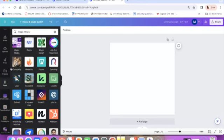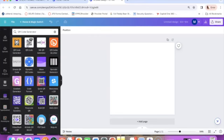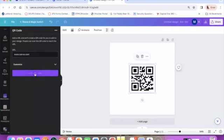Let's go back to apps and go to QR code. Delete that. Push QR code generator. And basically a QR code is if you put a URL in here, like www.canva.com, or I can put my website on here, my Etsy page, whatever I want. And I just push generate code. So right now, if you scan this with your phone while I'm sitting here, it'll take you to Canva.